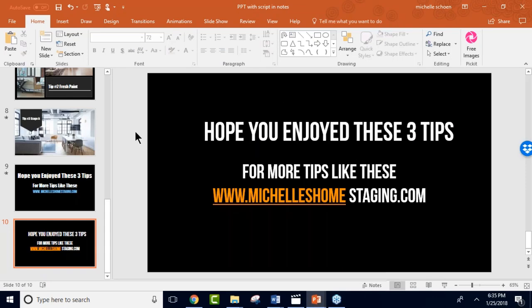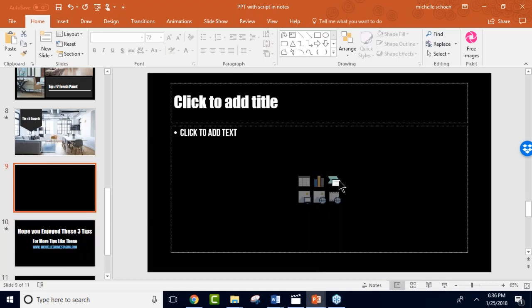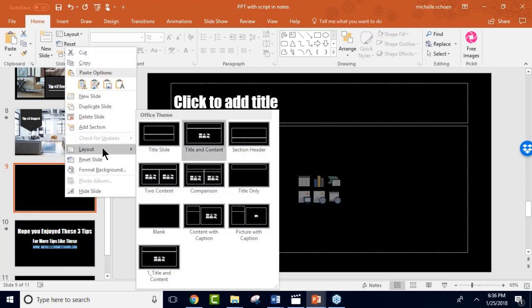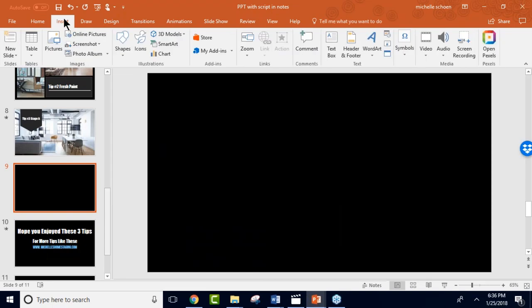Yeah, well, all you do is go like this. If you click and make a new slide, you can do it from here. See, insert a smart art graphic. But if you're working with just a plain layout, like blank like this, you just go insert.